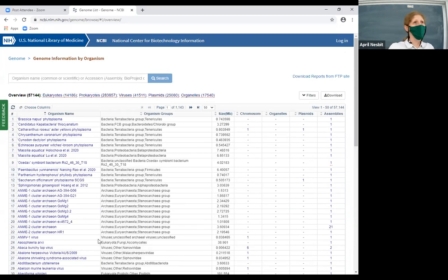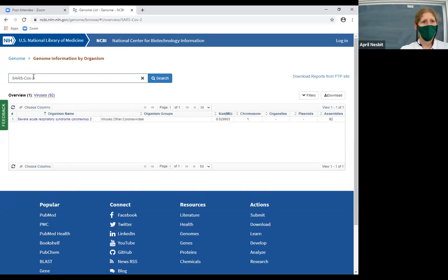Like the first thing they did after COVID-19 was identified was they figured out which virus caused it, and they published the sequence of the virus. We know the sequence of the virus, and it's published in here. And people have verified it. Severe acute respiratory syndrome coronavirus 2, there's the genome. The size of the genome, it has one chromosome.